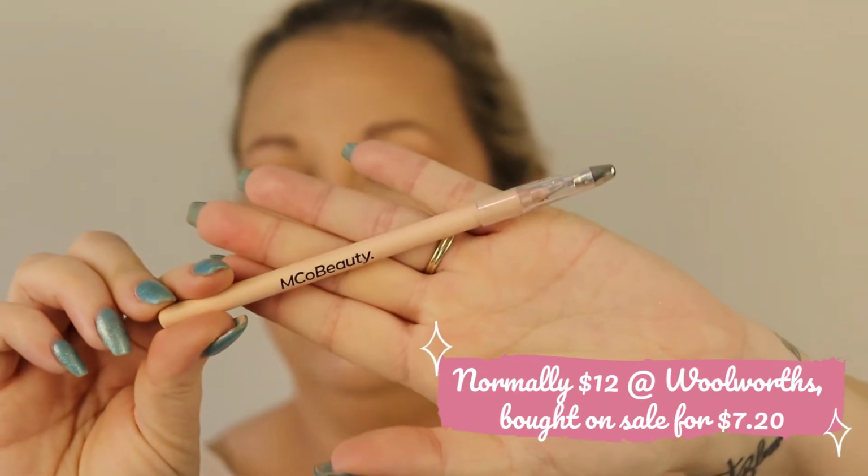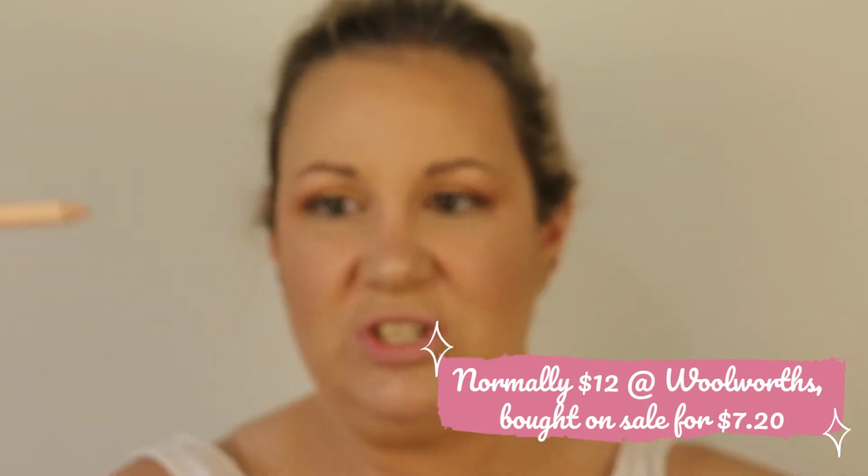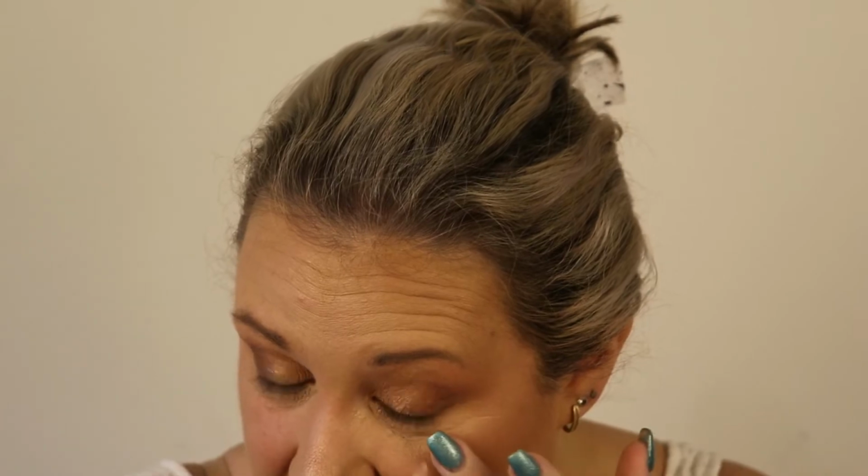So what I will do though is I will go in with this one, which is a creamy coloured one for my waterline, because I like to highlight the waterline. It makes my eyes look bigger. Well, I think it makes my eyes look bigger. I mean, I could be wrong and everyone could be going, you're an idiot. But we're going to go in there and make the eyes pop. It gives that porcelain doll look. I'm addicted to it.